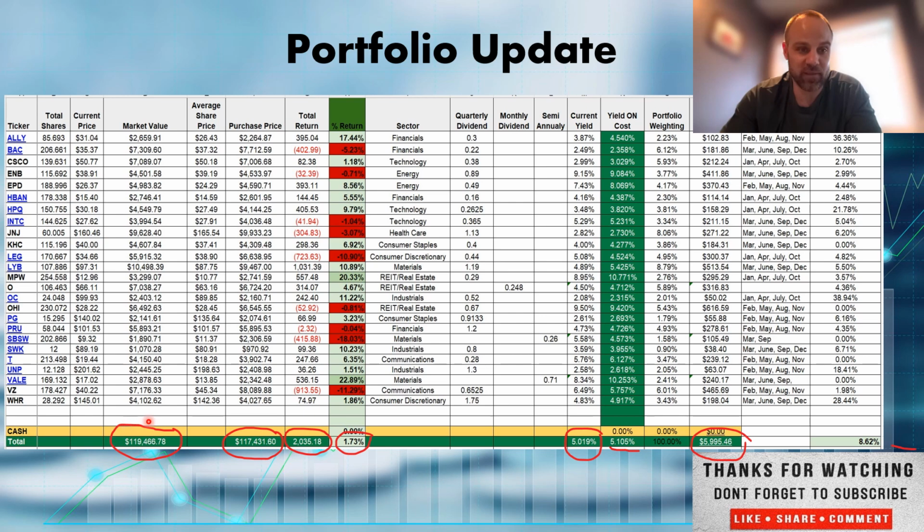So again, you can see overall portfolio position, $119,466.78. My cost, I have $117,431 out of pocket in the portfolio. My total return, whether it's positive or negative, I'm going to show you that every week. Currently 1.73% up. My current dividend yield, average yield 5.019%. Very nice dividend yield in my opinion.